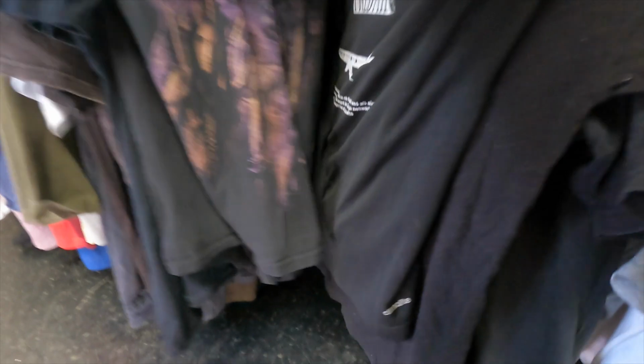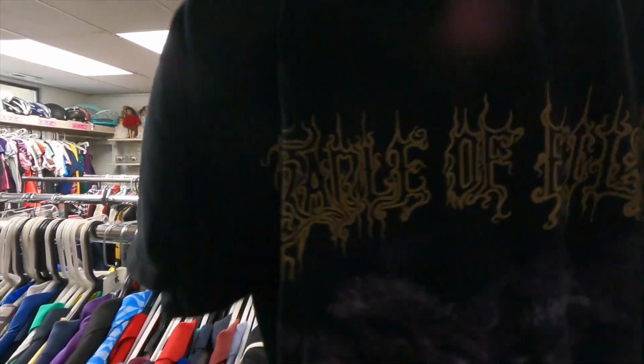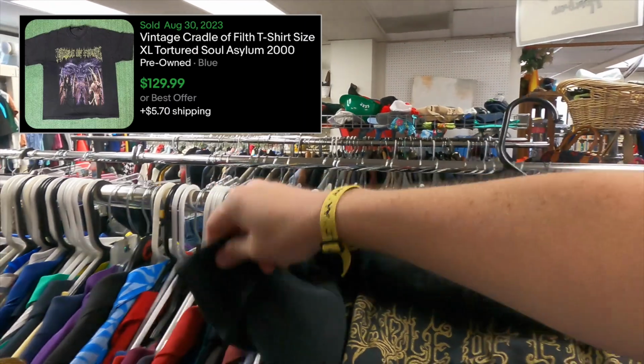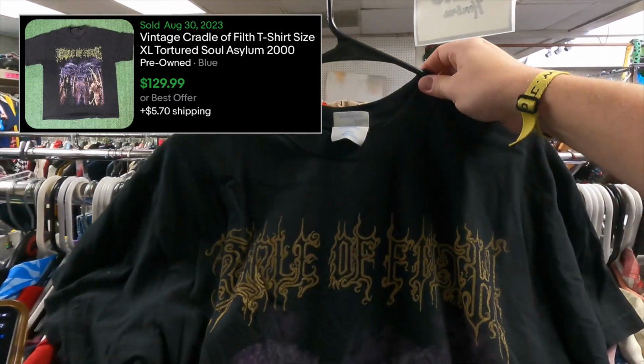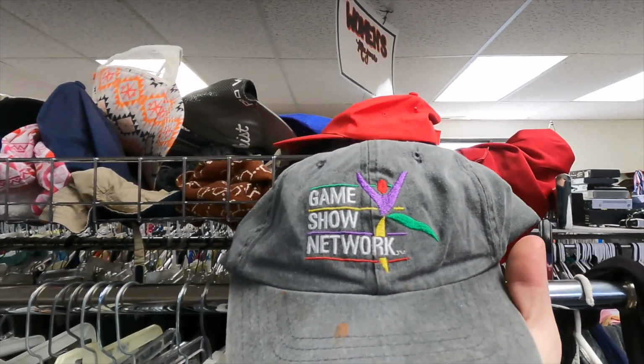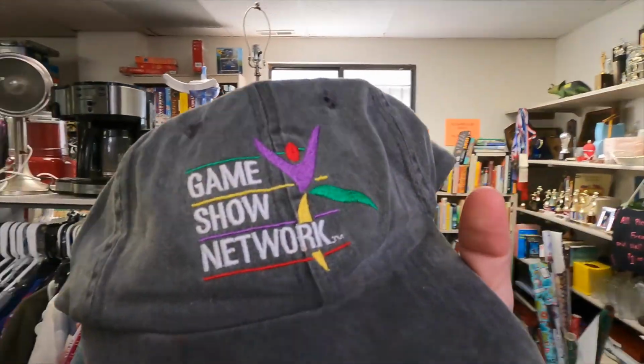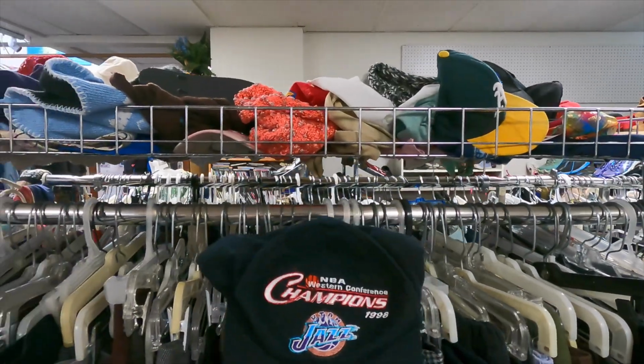Okay, this is probably worth it. What's this one? Just search this shirt, and if it is vintage, it is selling for $130. All t-shirts are a dollar. An original Game Show Network hat. I used to watch Family Feud back in the day. I don't even remember the logo looking like that. Survey said! Let's go.